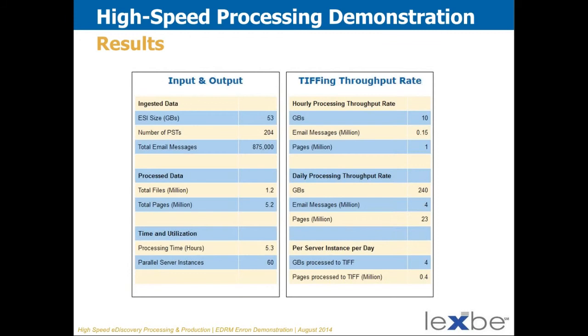And if you take that you can process about 50 gigabytes in about 5 hours, and you convert those to daily rates, then that is what you have in the second half, saying on a daily basis we have a capacity to process roughly 240 gigabytes of data, or 4 million email messages, or 23 million pages. So we can ingest 240 gigabytes, take it all the way through all the steps we just talked about, and out comes single page TIFFs for every single email and attachment.